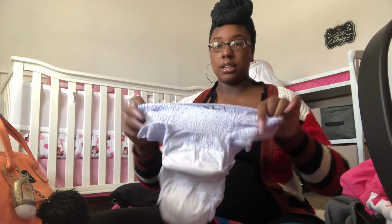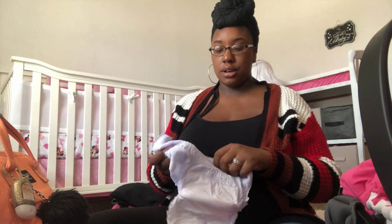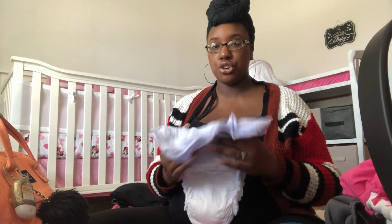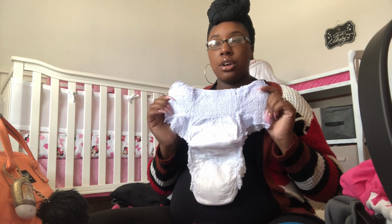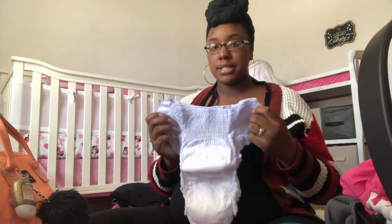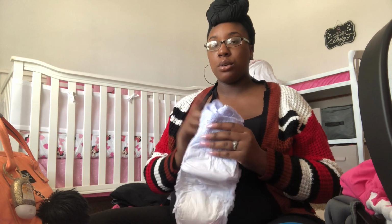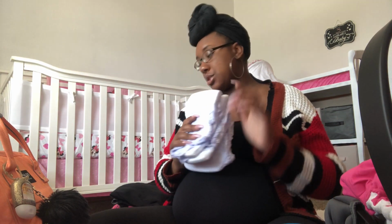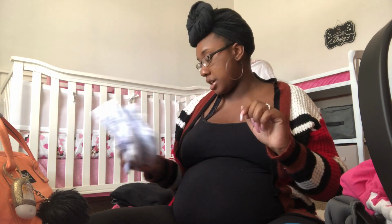So this is just what they look like. I wanted the Depends brand. This is the Assured brand, which is basically the Great Value Walmart brand, because they did not have any Depends. But I'm going to go back and get some Depends. And so basically I'll wear this, and then I'll probably put a pad in it as well. And they are high-waisted, so I'll be able to pull it up over my C-section scar.